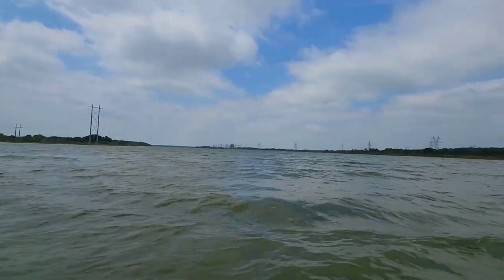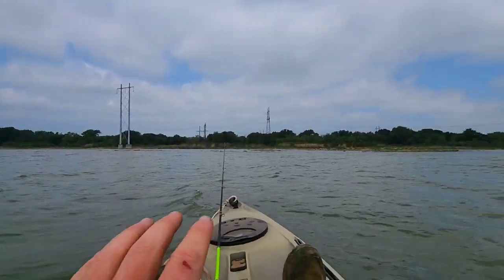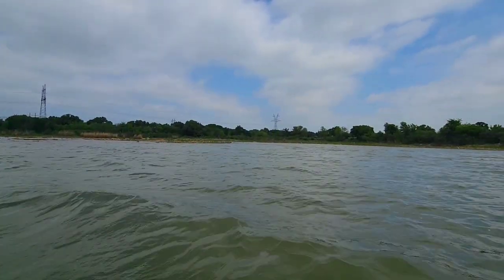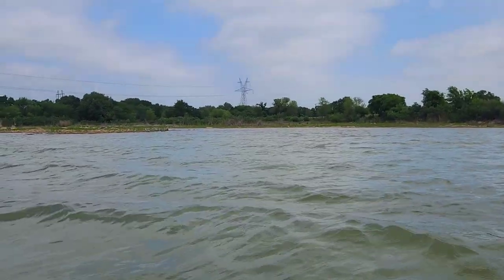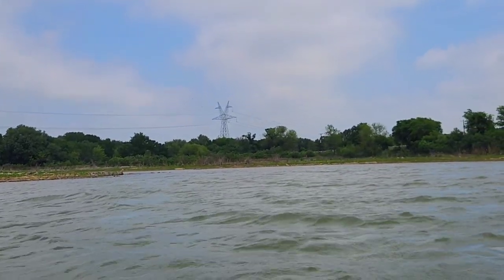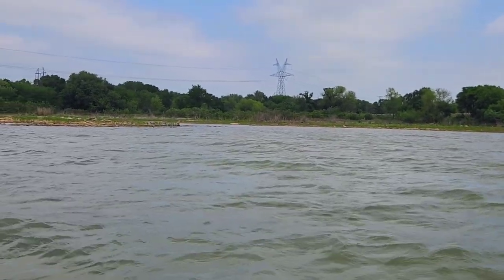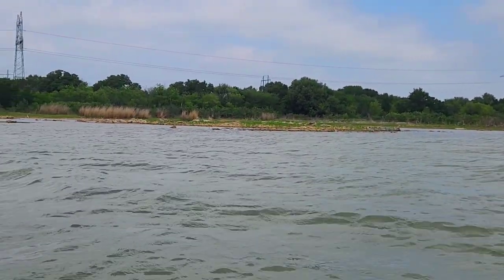There's a bridge over there. Comes around. Nothing but forest over here, power lines. And there's this little honey hole right here. It's a little channel that goes around an island. And I know it's real mossy because on really clear days you can see the moss growing like out in the middle. So I know it's a good spot to fish.